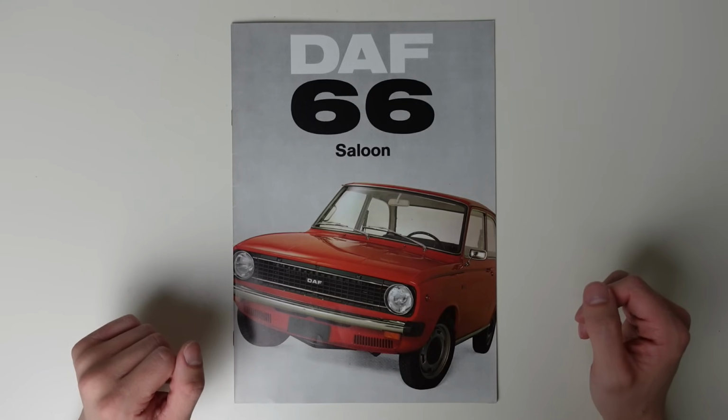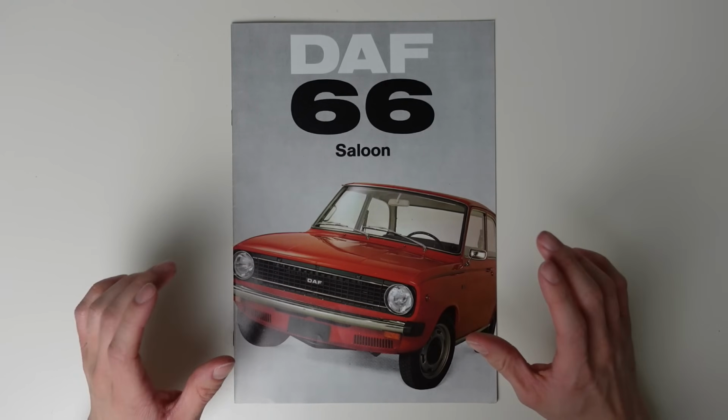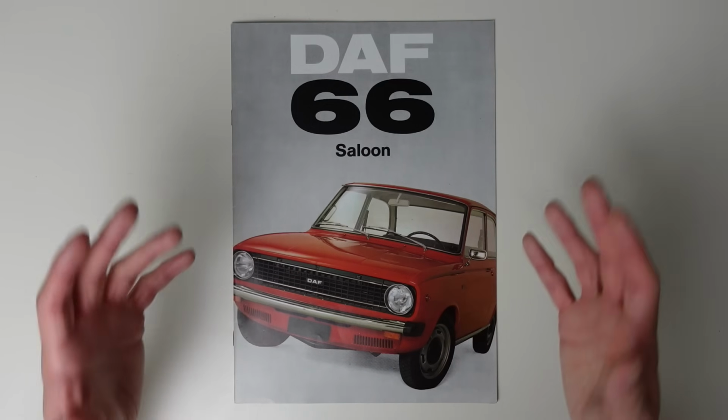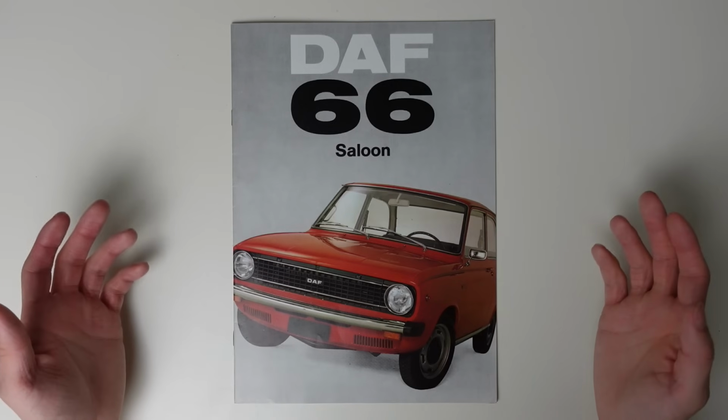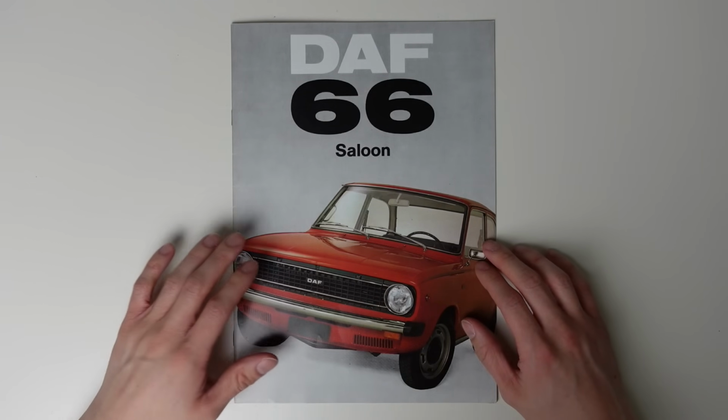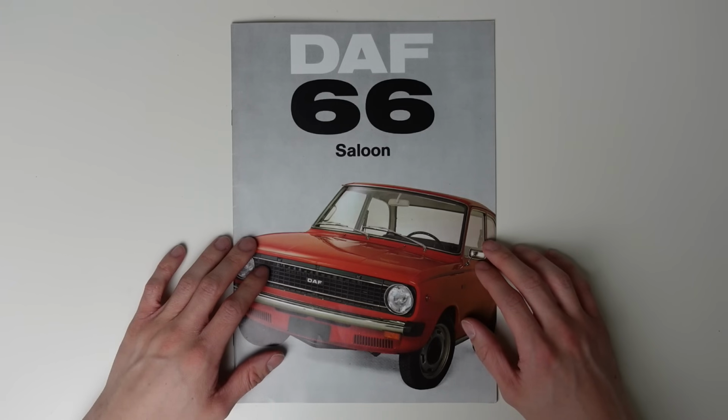If you aren't aware of DAF's car-making talents, I'm sure you will be aware of their trucks, the Dutch company having produced goods vehicles for the best part of a century. But from 1959, they also started making small cars, and did so until the mid-1970s.